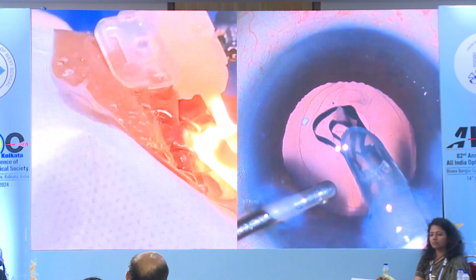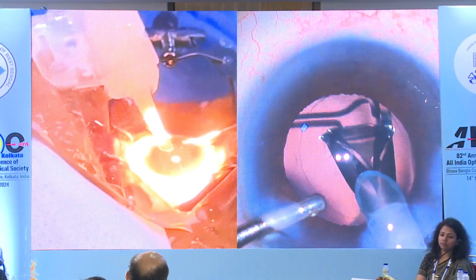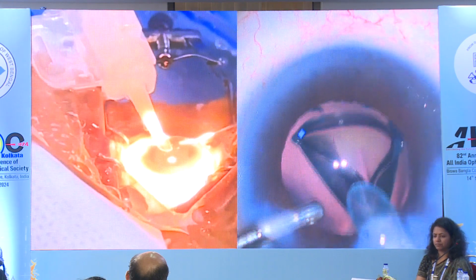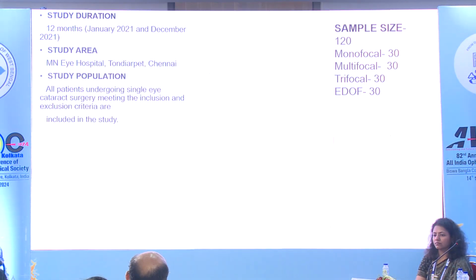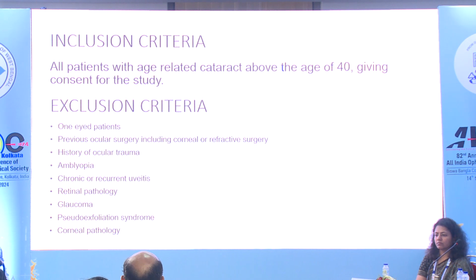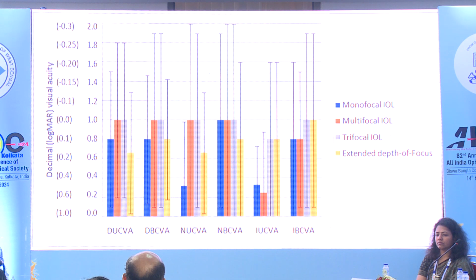So these are a type of EDOF lenses based on positive spherical aberration. You don't see any rings or bulges on the surface; it just looks like a plain monofocal. Then we did the study for 1 year and compared the results, taking into consideration all the inclusion and exclusion criteria. So I'll just move on to the results.